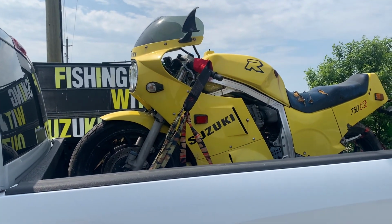After the long ride home, see the bike in the back of the truck there, and it's about what I expected. It's not worse, it's not better. I guess that's a good thing. The pictures that I saw is pretty much exactly what I got. So yeah, it's gonna need everything. It won't be a cheap restoration, that's for damn sure.